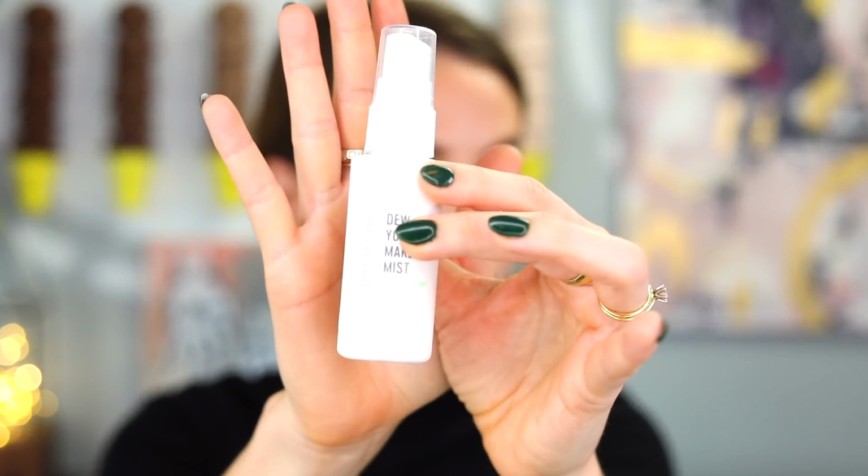So I did my eyeliner, my mascara, my brows. I added a little bit more blush and a little bit more bronzer. And, oh, my lip. I did a little lip gloss moment. So the last step here is the Do Your Makeup Mist, 3-in-1 mist to prime, set, and refresh. And that is what she looks like.